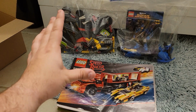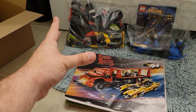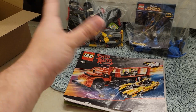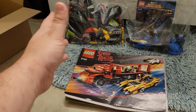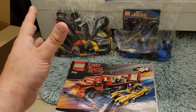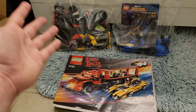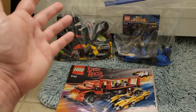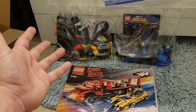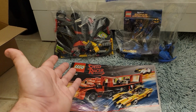This is a Speed Racer set that I have been curious about for a very, very long time. I remember seeing this thing in the catalogs growing up. I never actually owned any Speed Racer sets or even watched the film, or very little of the anime that it was based on prior to that. But just by looking at the set, I thought this thing looks like a disaster. It looks like a construction nightmare. So I thought, you know what? I want to put my money where my mouth is and actually pick it up.